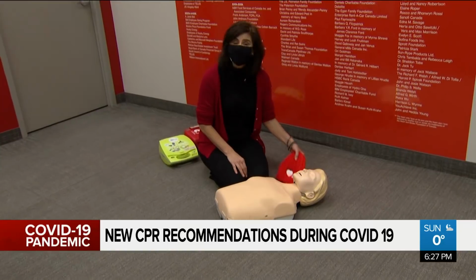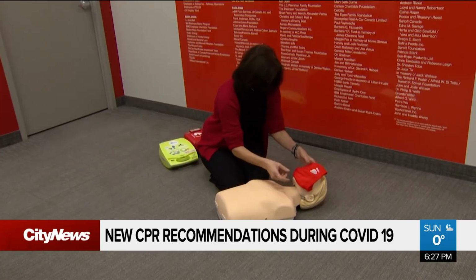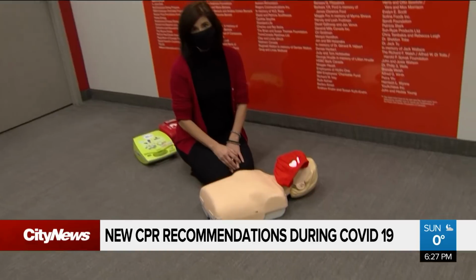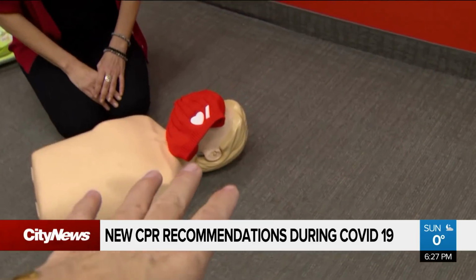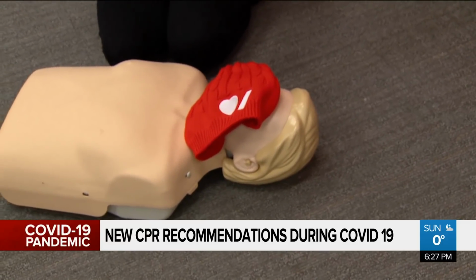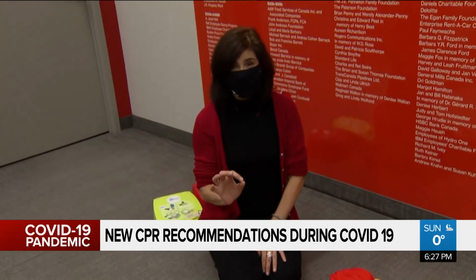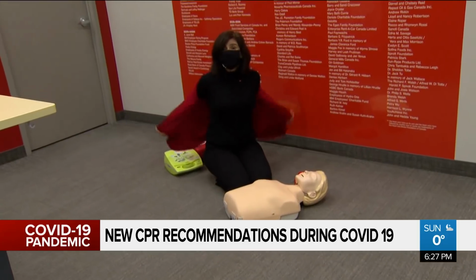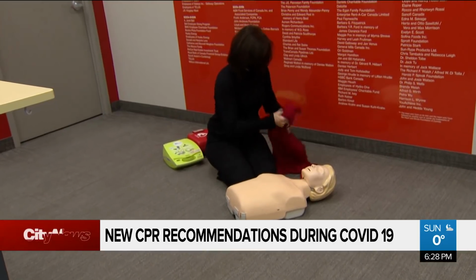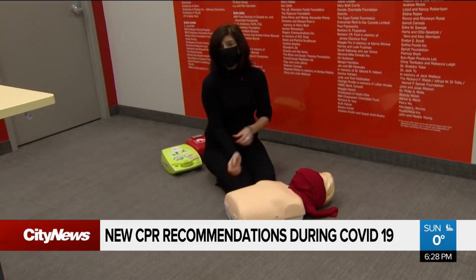First, here's a modification. We're going to place a cloth, a towel, on the person to cover the person's nose and mouth to prevent any potential spread of the virus. So this is not going to cause an issue for the person? No. This person right now is not breathing, they're not responding, and their heart is not beating. So we can't do anything at this moment that's going to hurt them. You can even use a piece of clothing and gently place it over the person's nose and mouth. Again, that is to prevent any potential spread of the virus.